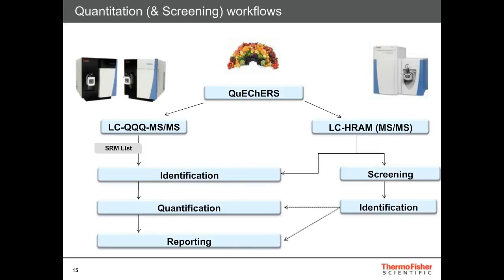With high-resolution accurate mass, you can do screening and identification of compounds that are not necessarily part of a target compound list. In traditional laboratories, oftentimes you have a large list of compounds with transitions. You input them into a big long method and you run a target analysis list with SRM. With high-resolution accurate mass, you can have a target list, but you can also look beyond that target list into a screening type of mode for compounds that you may not be expecting to be in your samples. So it offers laboratories some increased flexibility in looking for other compounds that may be in the sample.